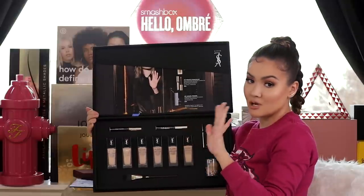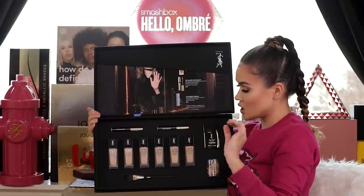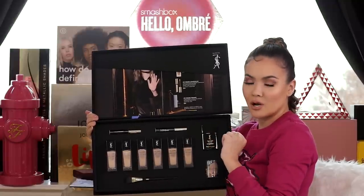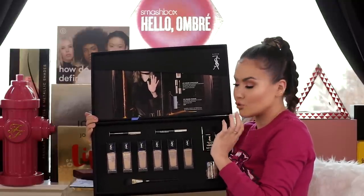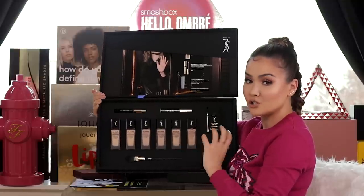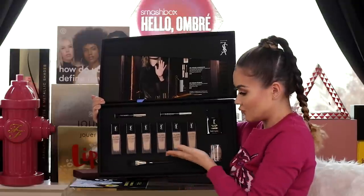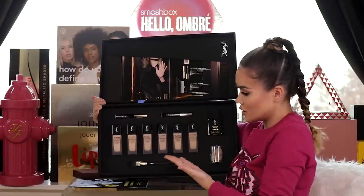Now, YSL Beauty is very generous with their PR packages. They always send a really wide range of products. Usually, if it's a lip product, it includes every single shade in the range. Now, with foundations, I kind of appreciate that they're sending me a shade range. So not the entire line, but just a few colors that my skin tone might fall into.